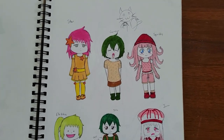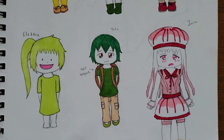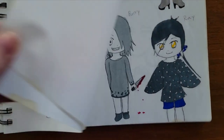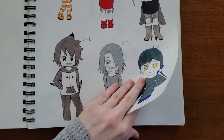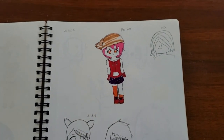Many years ago, I created a series of character designs based on different kinds of sea creatures. They all had unique personalities and designs that were inspired by the creatures they were based on and different facts about them. I'm a big fan of sea creatures and I still love the concept of this series, but they're a little outdated at this point. So I think it's about time to redesign some of these cute little guys.